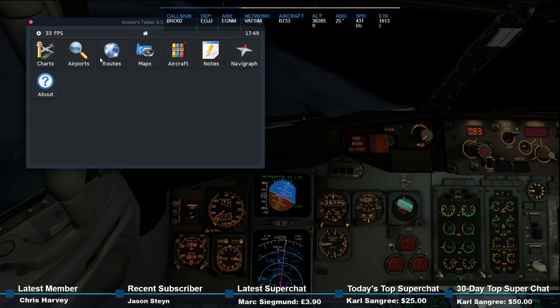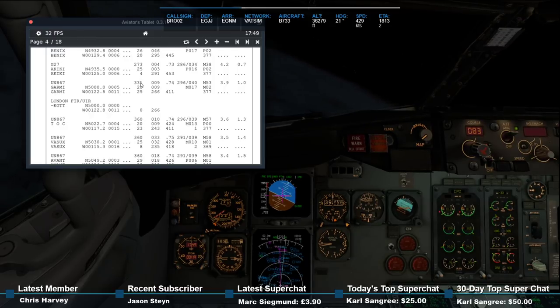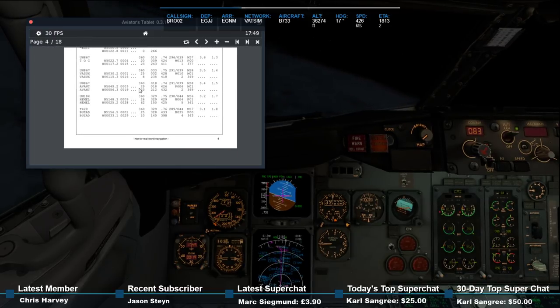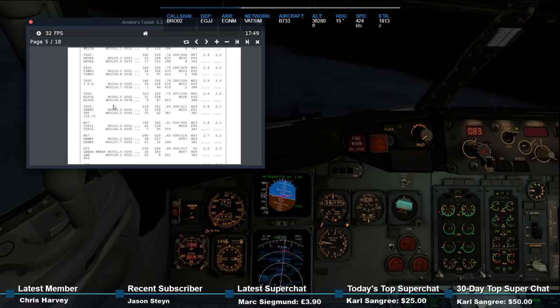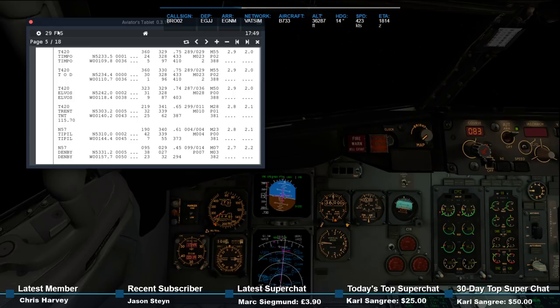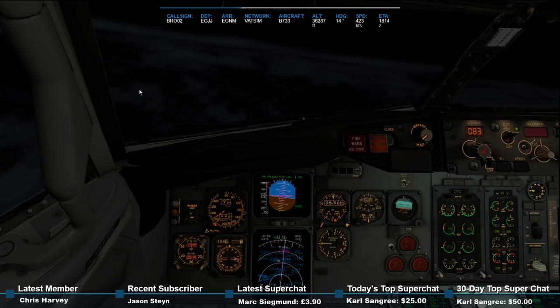Look at these crazy turns it does over the waypoints, though. It's funny, not flying over any VORs on the way back to Leeds. Trent later on. A bit of Trent on, but we're a little bit too far out, I think, to pick that up now.